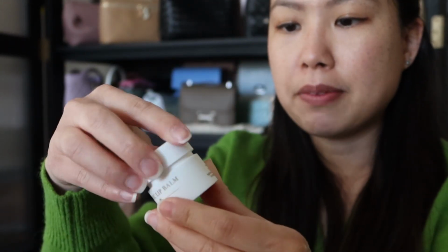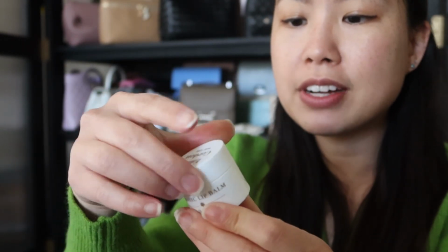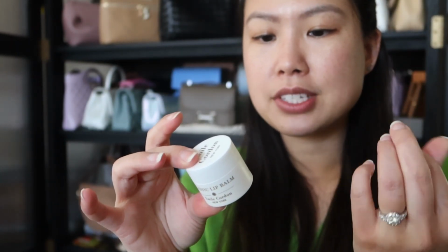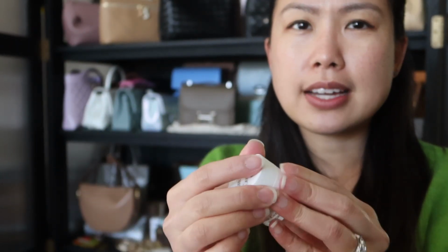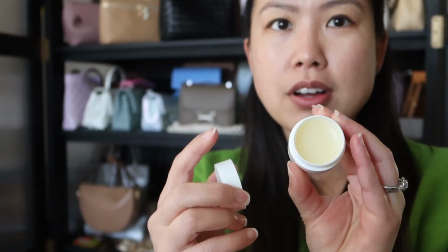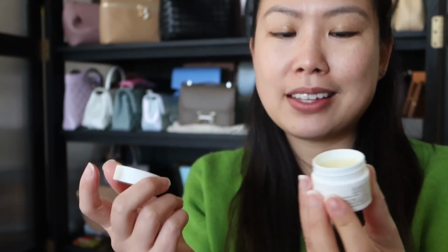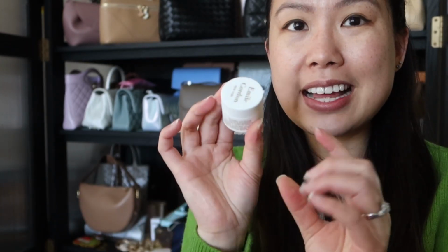So I know it says lip balm here, but you can definitely use it for other things like your cuticles, other skin uses, because these are not colored. You can actually use it basically as an overall balm. I will probably mainly use it as a lip balm, but I just wanted to let you know that that is an option. So yes, this one is elderflower.